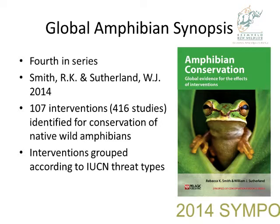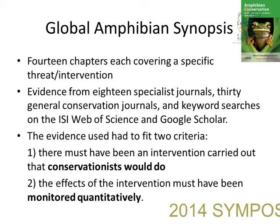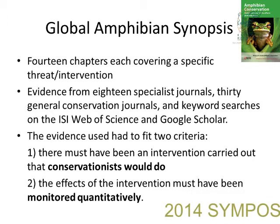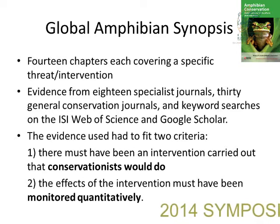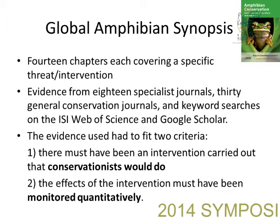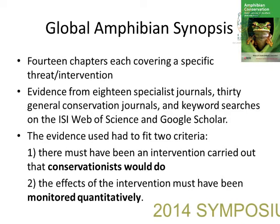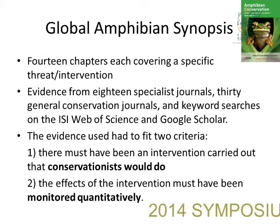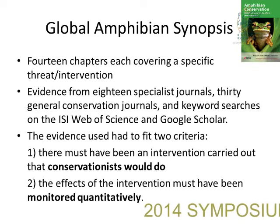The interventions are grouped according to the IUCN threat categories. There are 14 chapters, each one addressing one of those specific threats or interventions. The evidence comes from a total of 18 specialist journals, 30 general conservation journals, and keyword searches on the web, and this evidence had to fit 2 criteria. They must be interventions that were actually going to be carried out by conservationists, and the effects of the intervention must be able to be monitored quantitatively.